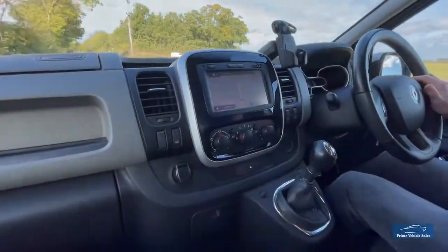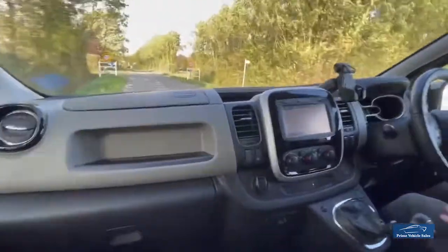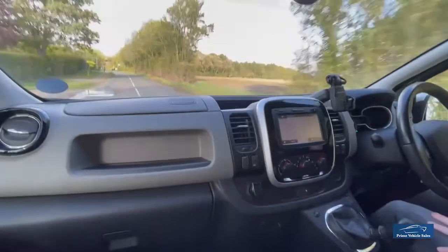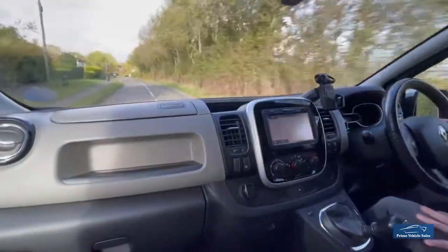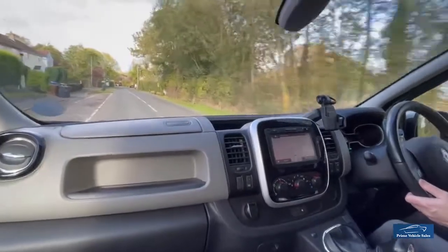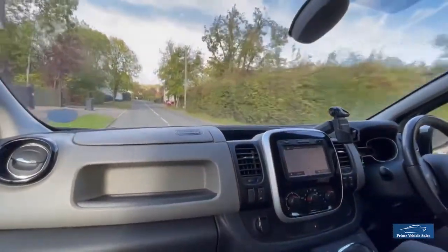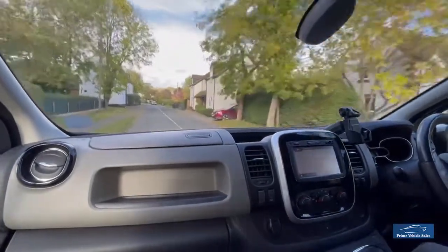We've got full service history, two stamps in the book, serviced earlier this year, so the history's all good and up to date. It's a one owner van, it's come direct out of Renault basically, so we know the pedigree, it's very good. As I said, it's got two keys, two remote keys, two keys for the security locks as well, and yeah, ply-lined and racked in the back, so it's good to go, ready to go to work.